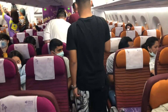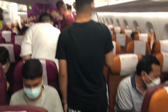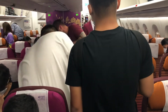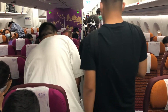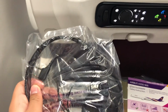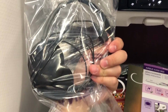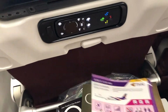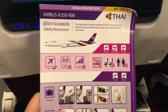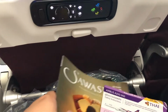Thai Airways Airbus A350-900 is in two-class configuration, 32 business class seats and 289 economy class seats. Inside the seat pocket, you will find a pair of headphones. And the safety information card and airline magazines.